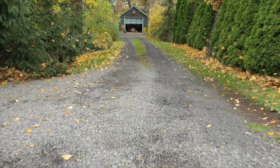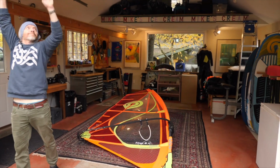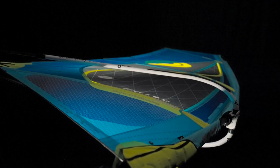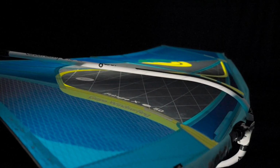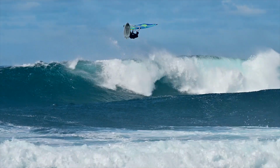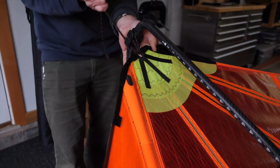Hey there, team. Jason Diffin here, talking about the new Fringe X Pro for 2022-2023. Compared to last year's sail, it's very much a continuation of what we had before, but I softened the feel a little bit with the outline and a little bit on the batten angles. I felt like the sail could use a softer feeling, a little less directness.